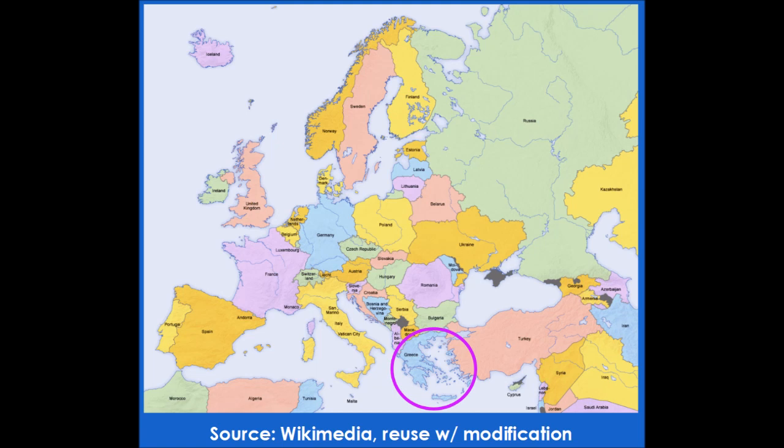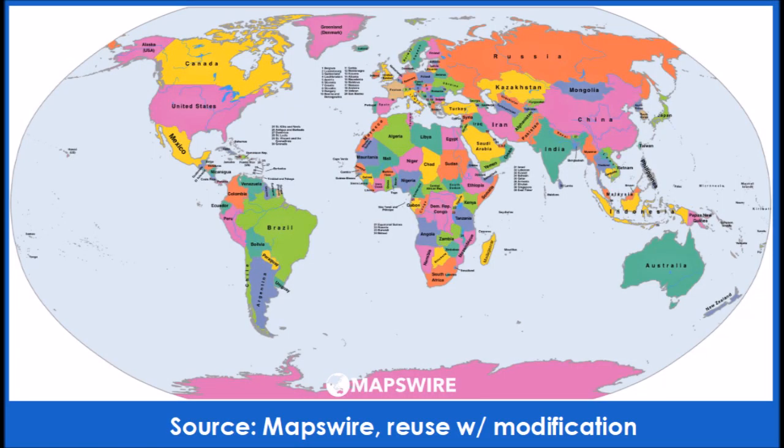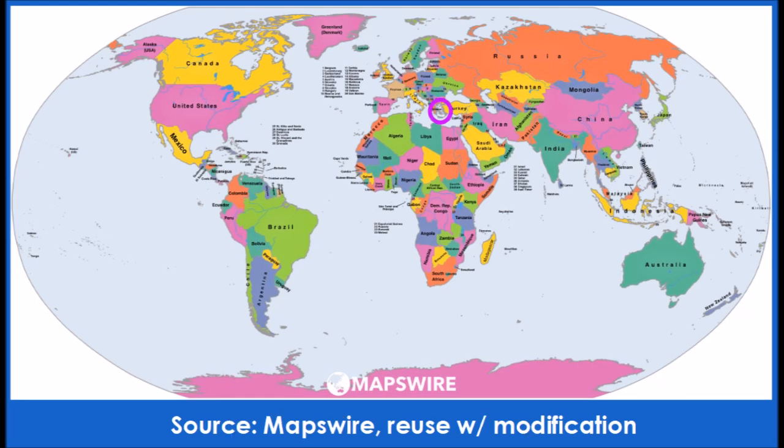Let's zoom out further to the world. So if you want to pause and take a minute, you won't really be able to read. I don't think Greece is actually labeled on this map. It's very, very tiny. But if you want to try to find where Europe is and then use your knowledge to go from there, you can. So pause if you want to take a minute and look for Greece. Okay, and Greece is right there. So as you can see, it's just north of Africa.